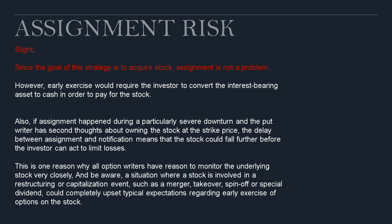This is one reason why all option writers have reason to monitor the underlying stock very closely, and be aware that a situation where the stock is involved in a restructuring or capitalization event, such as a merger, takeover, spin-off, or special dividend, could completely upset typical expectations regarding early exercise of options on the stock.